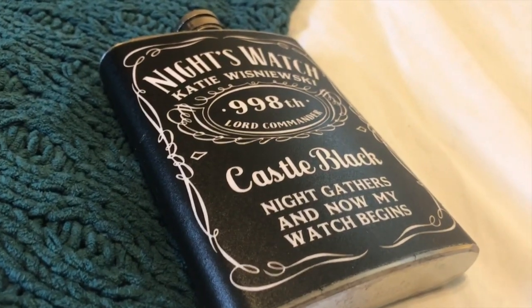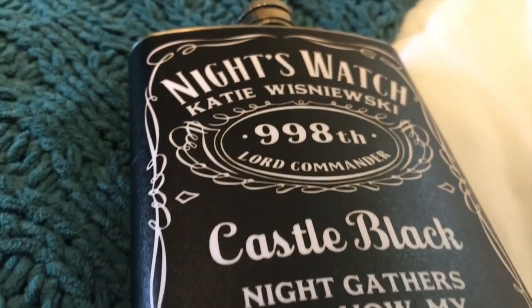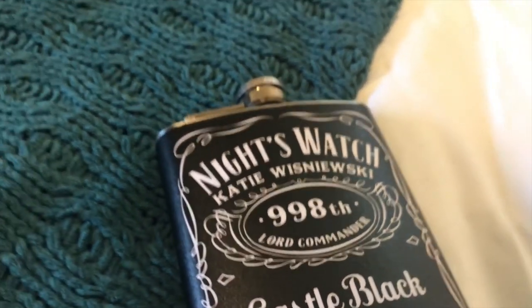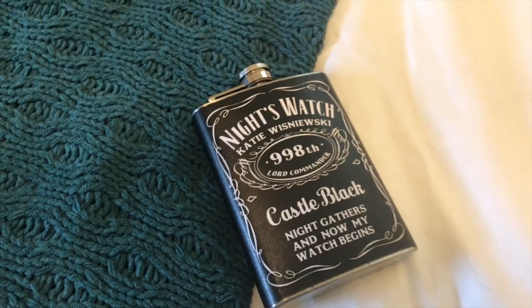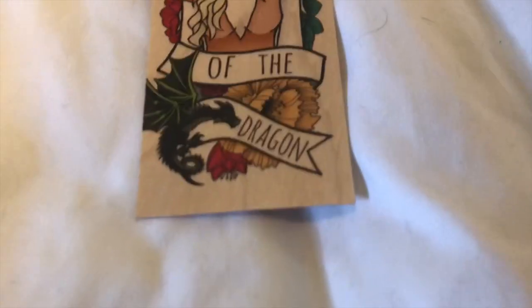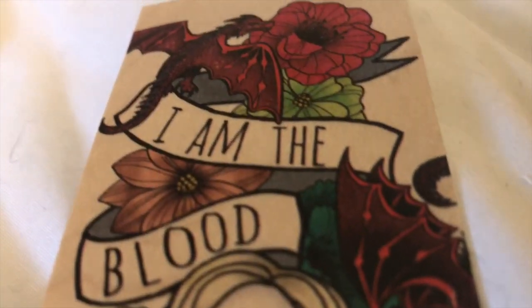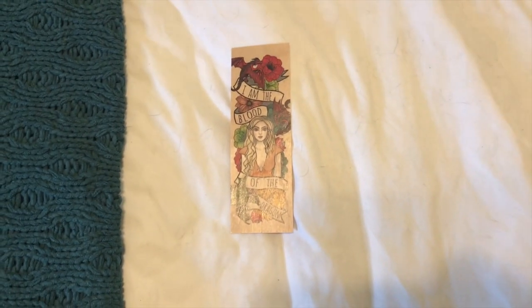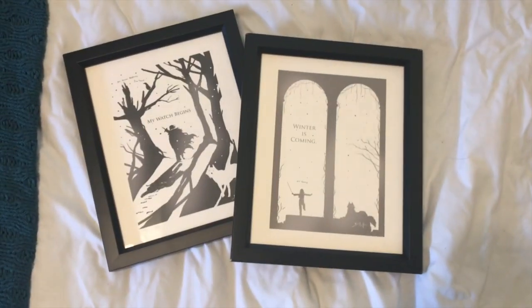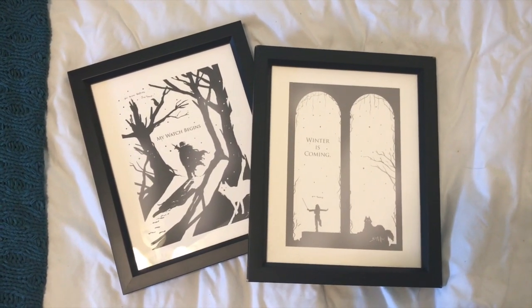Then I have this Night's Watch Castle Black flask. It has my name on it. It says Lord Commander, and I think it's just a really cute addition to my shelf. I have this Daenerys bookmark that I got in an Owl Crate box that's just beautiful. It says I am the blood of the dragon, and it's a wooden bookmark, and the artwork is great, so I love it.